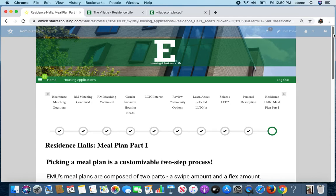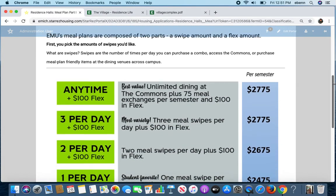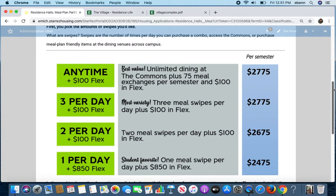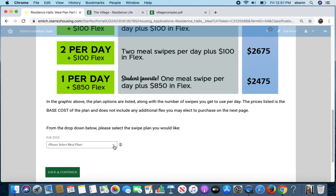So depending on what you book, it will populate a page of what type of meal plan options you'll have. So because I picked a traditional residence hall, I'm going to see traditional residence hall meal plan options. If I picked the apartments or the village, I will see the apartments or village meal plan options to select from. So on this page, definitely make sure you read through what your options are, the cost per semester, and then from the drop down, I can pick what meal plan I want for fall 2020. Okay, and then hit Save and Continue.